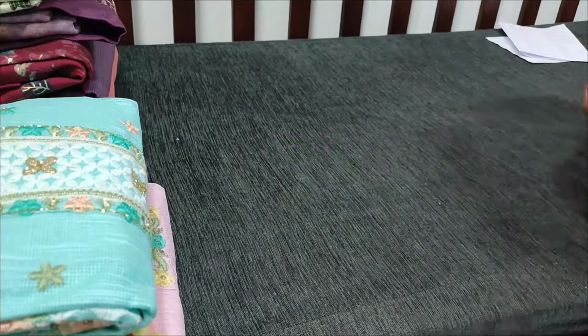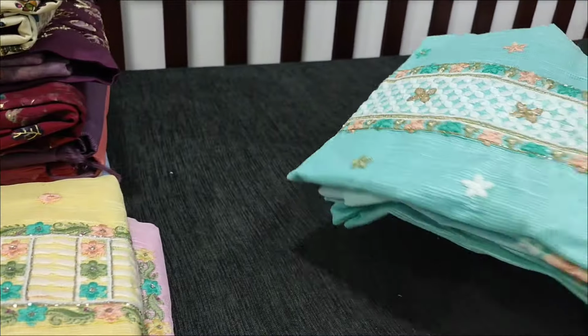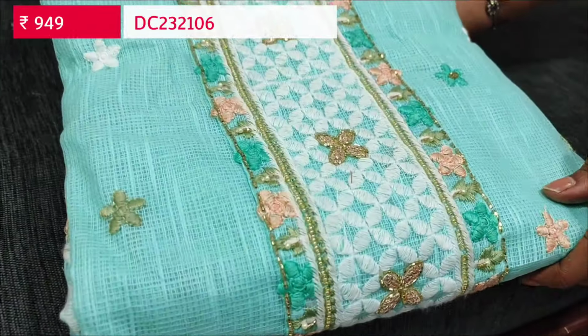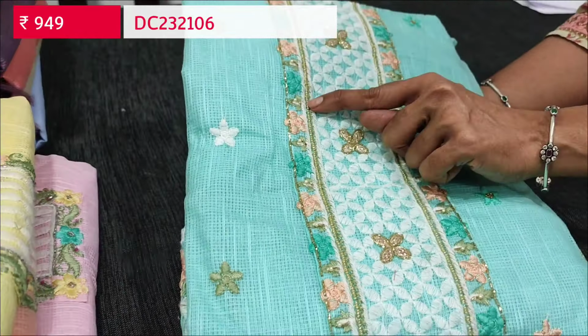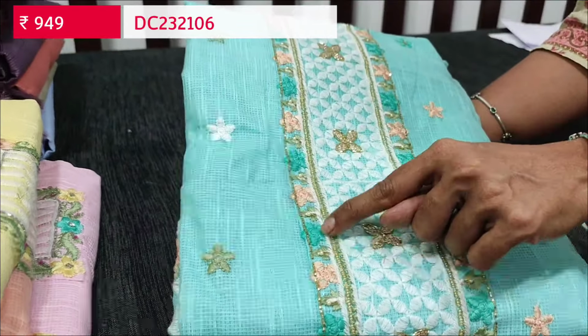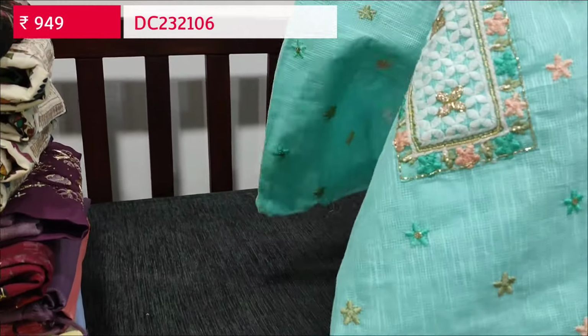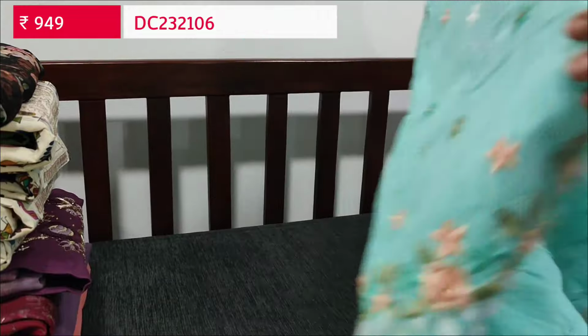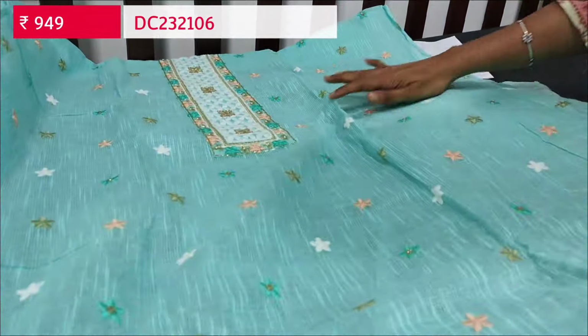Next, we are going to see dress material in fancy super net. It's a netted kind of lightweight fabric that is available in pastel shades. The first one in pastel blue with embroidery work, and all these are tiny sugar bead and cut bead that comes on the yoke portion. Super lightweight fabric. Netted kind of material. So embroidery work comes on the front side.